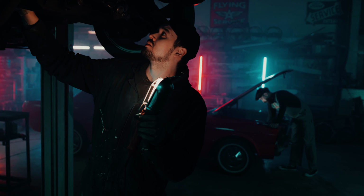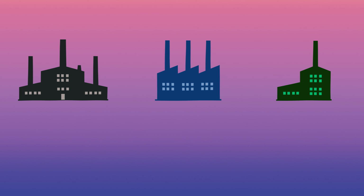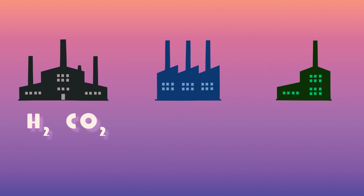There are three main types of hydrogen: gray, blue, and green. Well, okay, actually there's tons more, but let's concentrate on these three for now. Gray hydrogen is made via a process called steam reformation from methane gas. This works by forcing a high-pressure mixture of steam and methane to get put into contact with a nickel catalyst. The byproduct of this reaction is hydrogen and CO2.